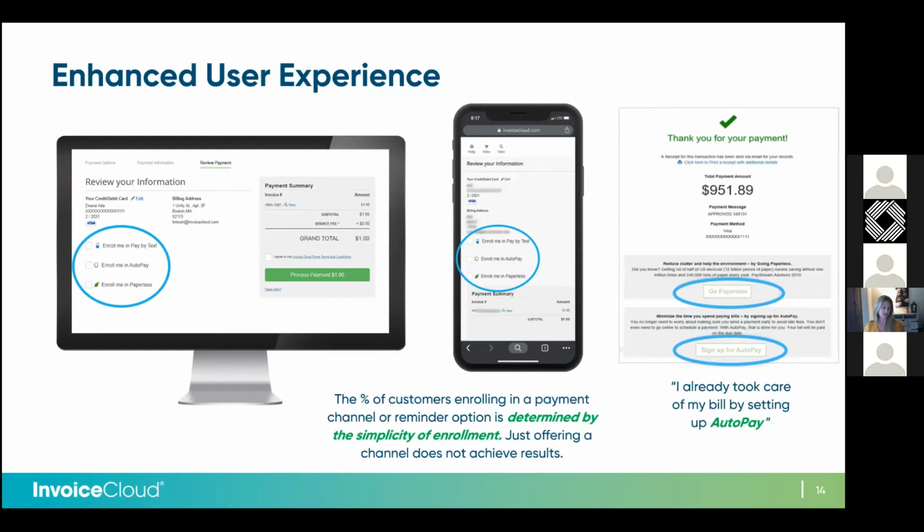And again, the percentage of the customers that enroll in a payment channel or a reminder option is determined by the simplicity of that enrollment. Just offering that channel does not get the results.